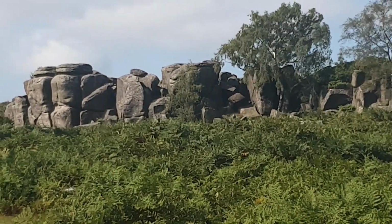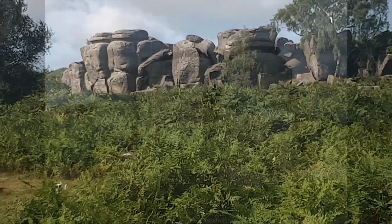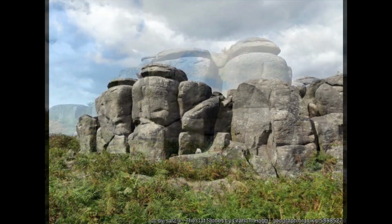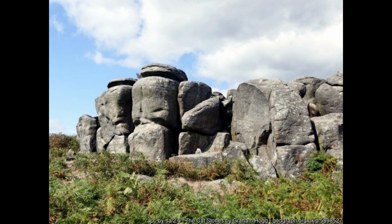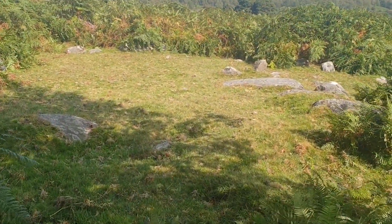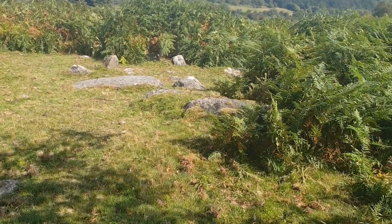Catstone Rocks. This gritstone rock was quarried from medieval times onwards, and it was used to make millstones, grindstones and building stone, and I suspect it was used earlier, looking at the broken grinding stone I may have found.